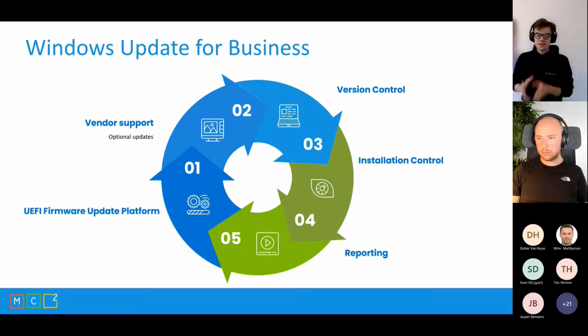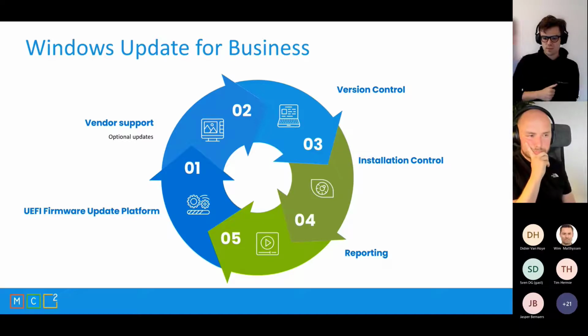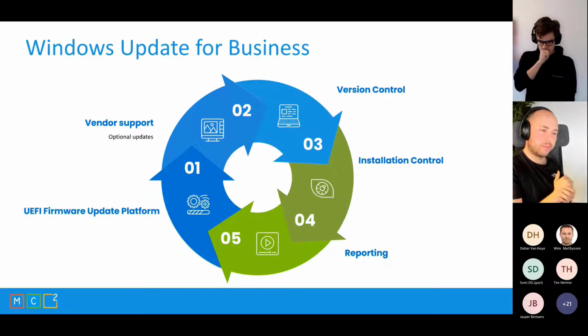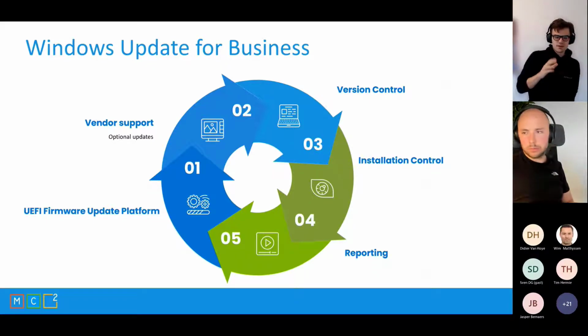And the fifth and last point, which is also a downside, unfortunately, is reporting. That's specifically for driver updates. There's almost no reporting available. Knowing which PC got an update offered, or when it was installed, is almost impossible. So while it is a generic, automated solution, it doesn't provide all the capabilities we would want. So that's it for Windows Update for Business.